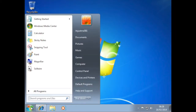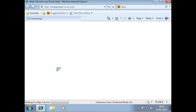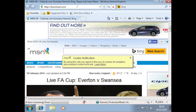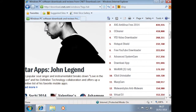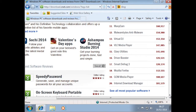So you go and fire up IE, and you might want something from CNET. So let's download something. Let's try Driver Boost.